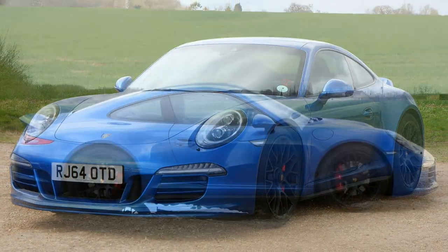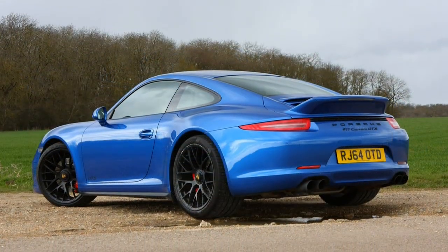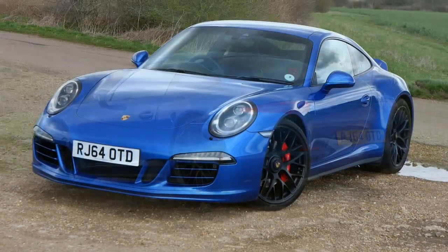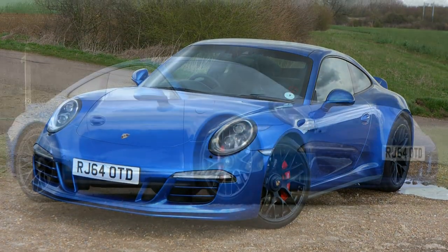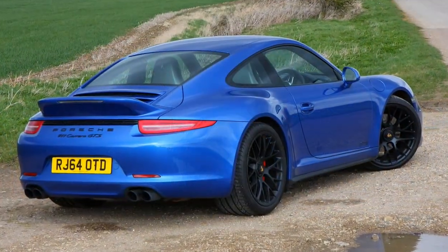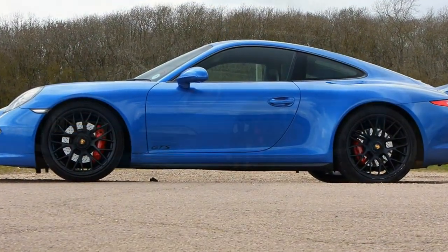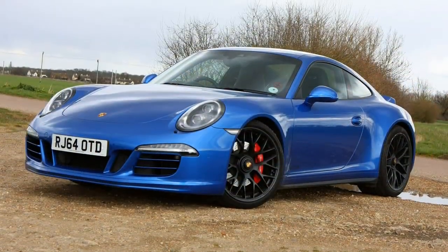Over recent years, the Porsche 911 Coupe range has continued to grow into a wide array of performance models, from everyday sports cars to 700 horsepower track-focused weapons of uncompromising speed and excitement. And yet, in this time, the standard formula has evolved little.